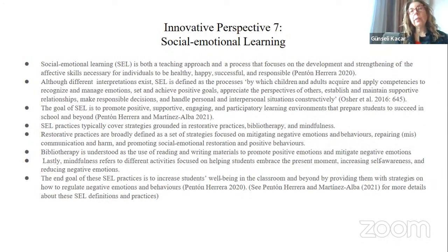Social-emotional learning practices typically cover strategies grounded in restorative practices, bibliotherapy, and mindfulness. Restorative practices are broadly defined as strategies focused on mitigating negative emotions and behaviors and promoting social-emotional restoration and positive behaviors. Bibliotherapy is understood as the use of reading and writing materials to promote positive emotions and mitigate negative emotions. Lastly, mindfulness refers to different activities focused on helping students embrace the present moment, increasing self-awareness, and reducing negative emotions.